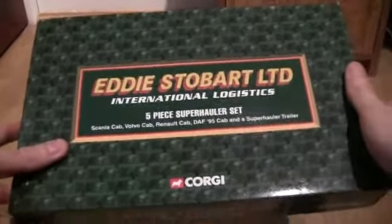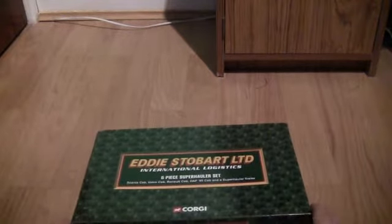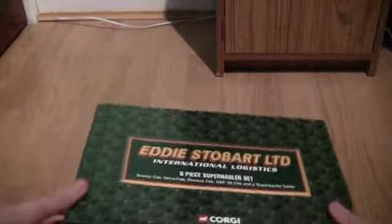So without further ado, I'll just place the box down and we'll get the lid off it. So I'll just push it a bit further so the camera picks that up slightly. Now this is only the second time that I've opened this box, so I haven't had the trucks out at all apart from to video them. Once we move house, then they will be going on a shelf hopefully, on display.